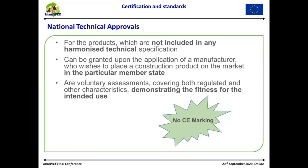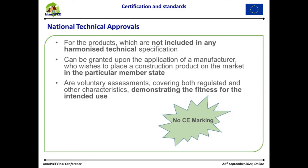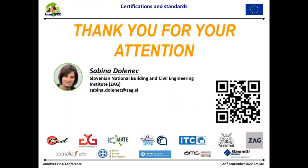So the thematic is quite complex. Sometimes many open questions are left, and a case by case approach would be needed in these options. So just briefly to show you the problematic when we are dealing with new products, or even when we would like to use waste. Okay, thank you for your attention.